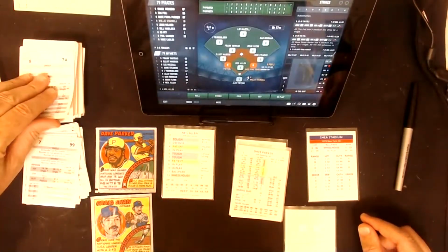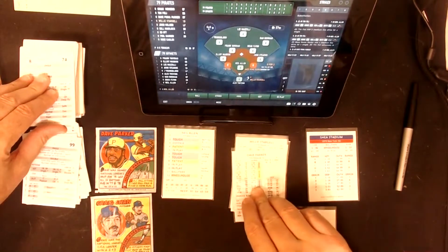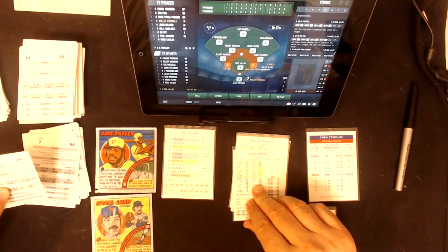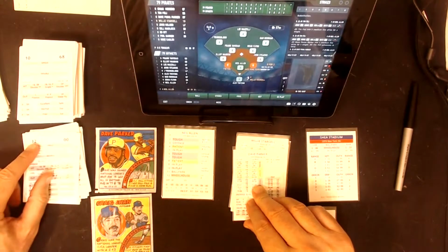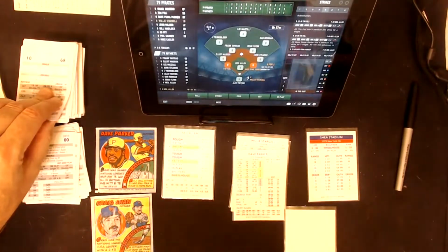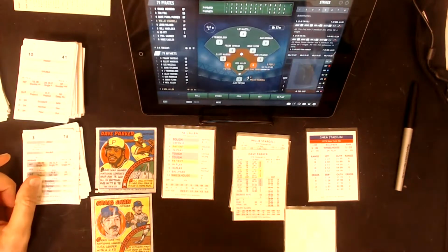So it's the top of the 8th. It's 5-4 Mets, but the Pirates have first and third. And let's see if Parker goes. He does not. Oh, but he may get picked off. Look at that. That's a 12. We're going to pull a card now. And I'll tell you right now, runner out is 15-19. It's a 74. He's back safely.